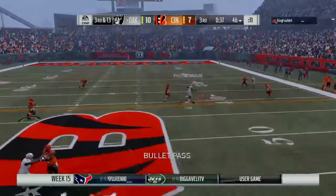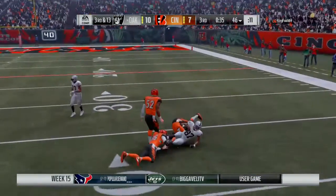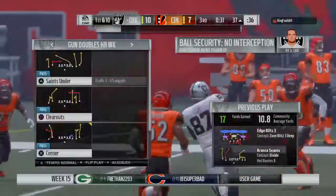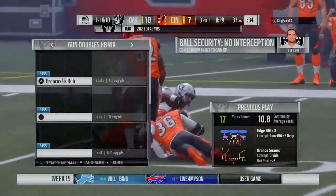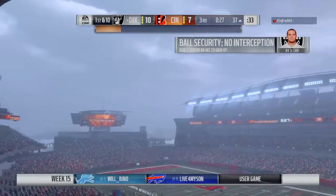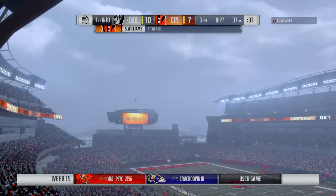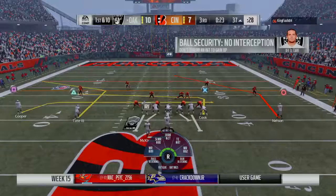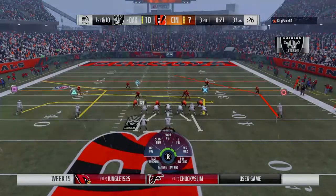Shotgun now for Carr. And complete right side to Cook. And he will have a first down as they get him to the ground at the 37. They've got another first down. The Raider passing game clicking on all cylinders right now. So they'll come up in Bengals territory now with a 1st and 10 at the 37-yard line.